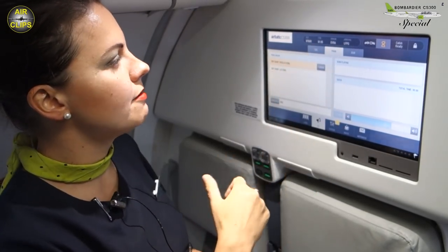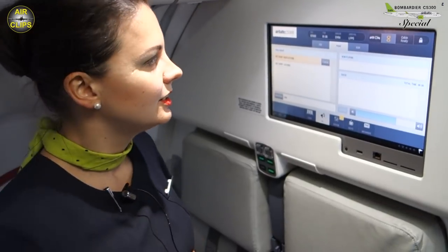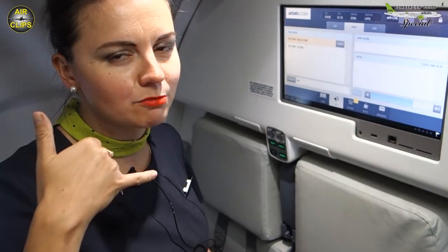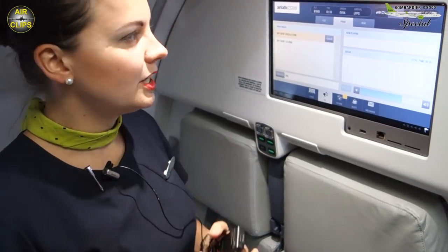Time left before arrival: 1 hour, 5 minutes only. So now we don't have to run in and ask the captains every time what time is left. Easy.